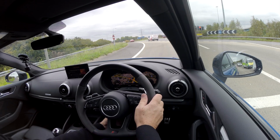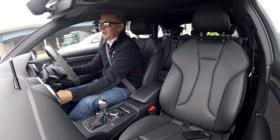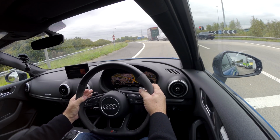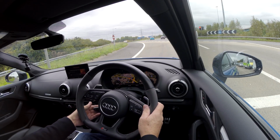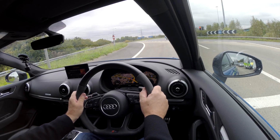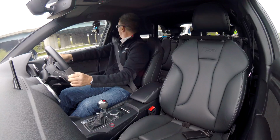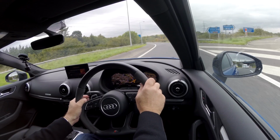Multifunction steering wheel, it's height and reach adjustable like so. Just get a bit lower down, and the paddles are within easy reach. Down on the left, up on the right. Got cruise control here, which I'll just put on in a short while, although again, not really much point. I don't think you're going to be buying this for fuel economy and how few revs it does. You'll probably be driving around at maximum revs with this exhaust.